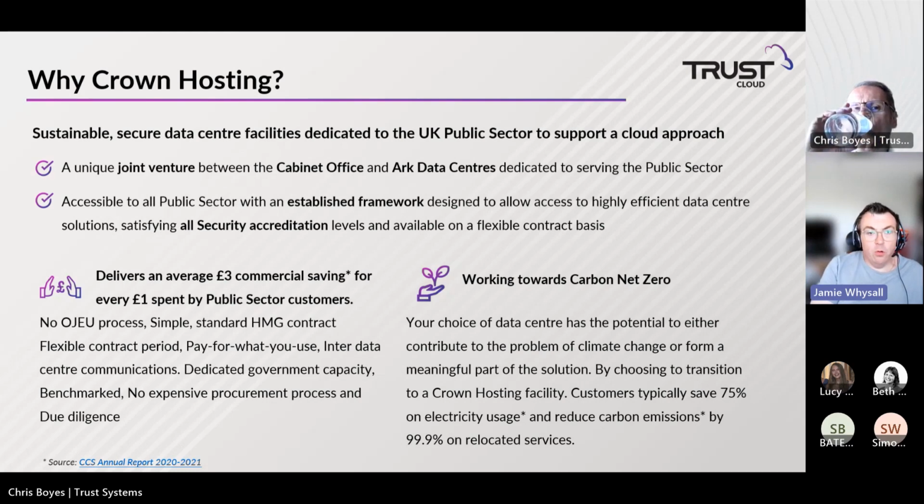We were formed back in 2015 following a competition by the Cabinet Office and Government Digital Service at the time to create a single supplier of data centres for the public sector, recognising the direction of travel towards cloud hosting, and that data centres were going to become a diminishing part of the public sector estate over time, but that they were a really important part.